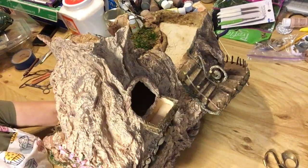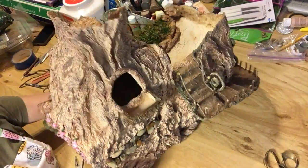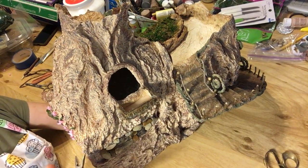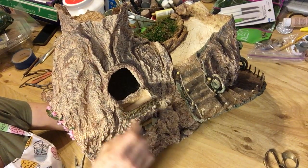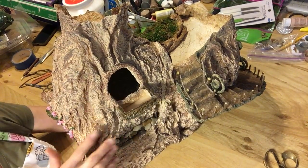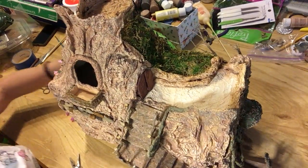So let's see if I can show it so y'all can see better. Okay, see what I mean? Now, I haven't done anything to here yet. I might or I may not. I don't know yet. But anyway, I liked it really well, so I'm just going to keep it as it is for right now. Of course, flowers will be going in here, but I had to find the right kind of flowers to put in here, right? Okay. So, as you can tell, I paint everything, okay? And let's see what else. Hold on.